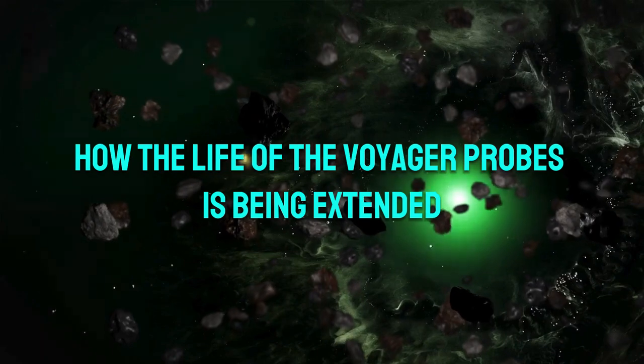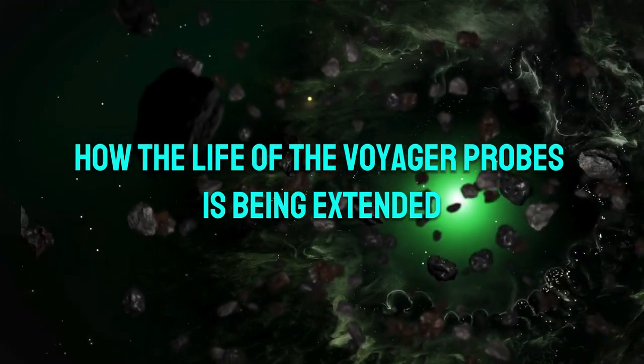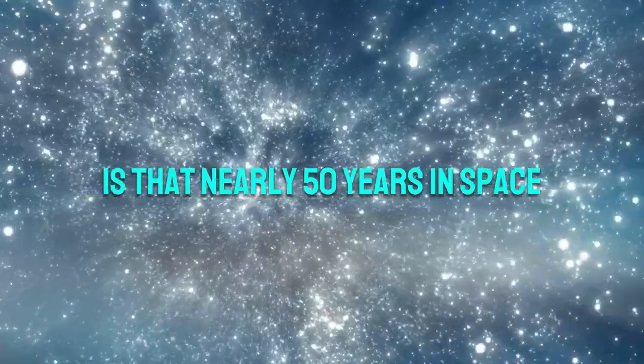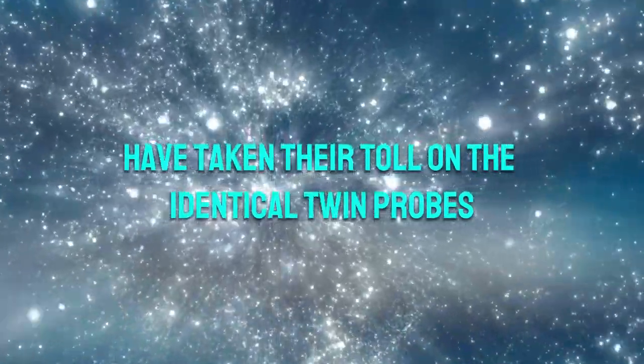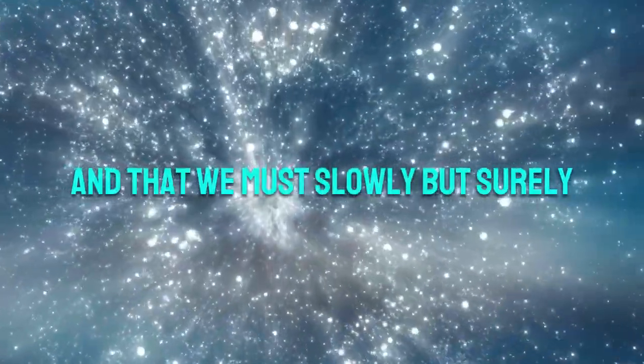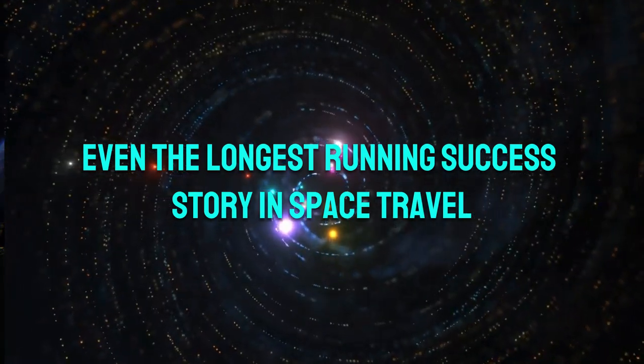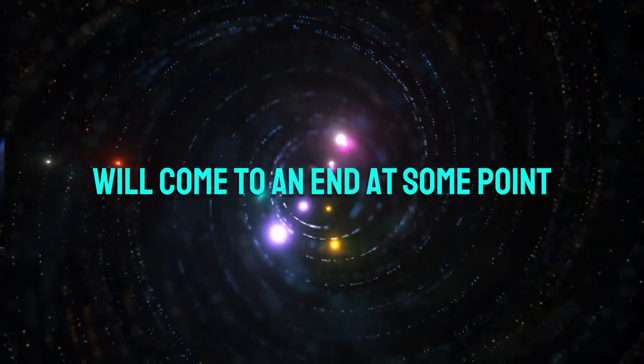How the life of the Voyager probes is being extended. However, the whole truth about Voyager is that nearly 50 years in space have taken their toll on the identical twin probes, and that we must slowly but surely come to terms with the fact that even the longest-running success story in space travel will come to an end at some point.